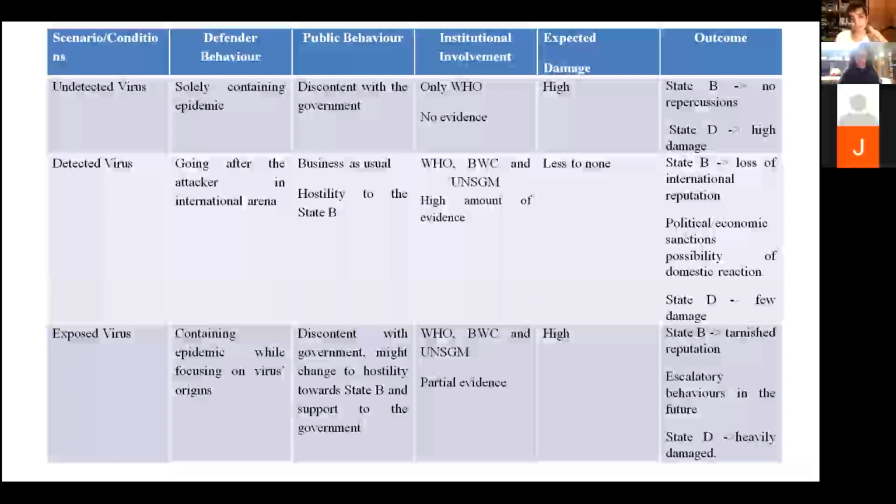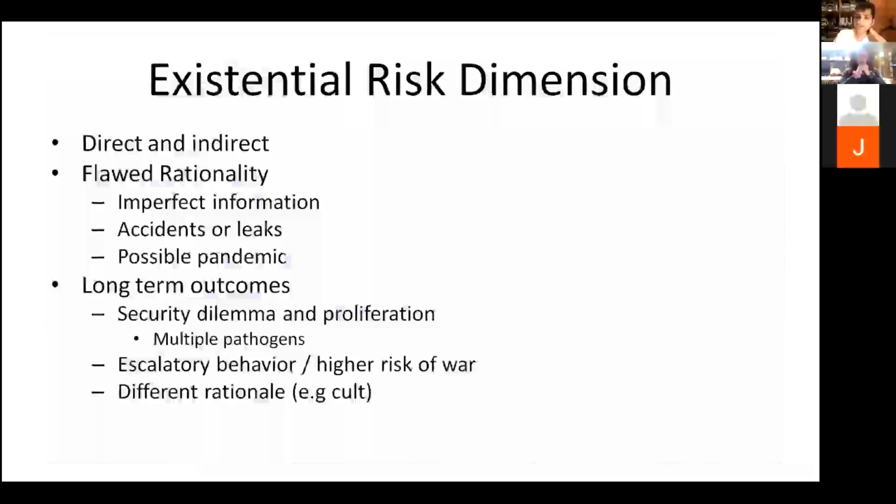Also, I included an exposed virus scenario, where there are some suggestions that the virus may be artificial, but there isn't really much evidence to work with. In that case, both parties lose to some extent, and it might also cause escalatory behavior in the future, with the two going after one another and causing tensions in the international arena.